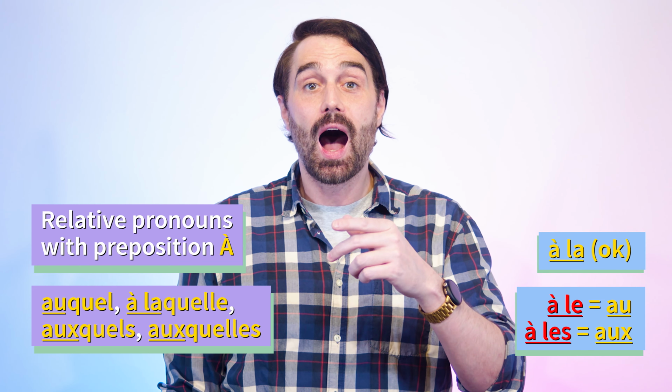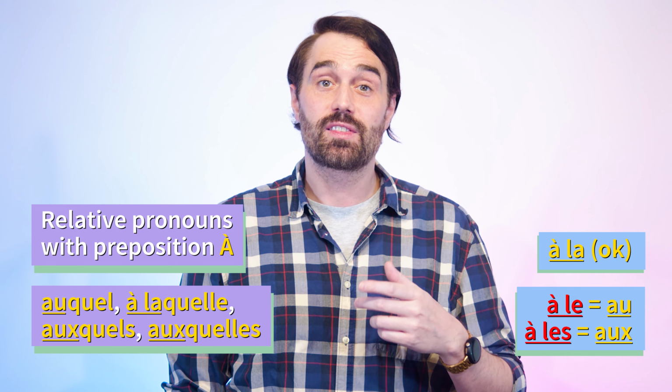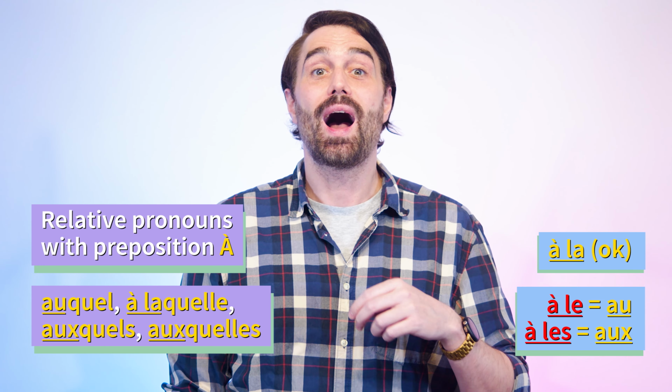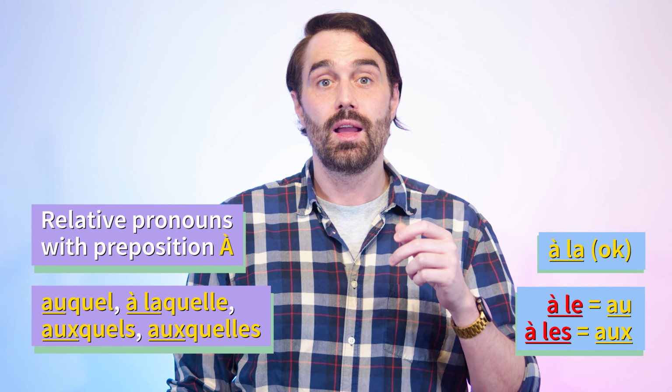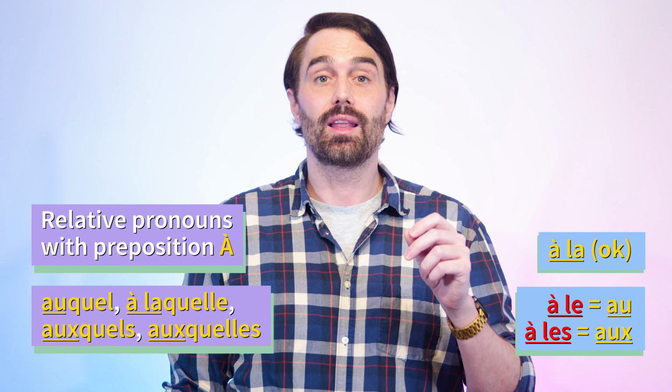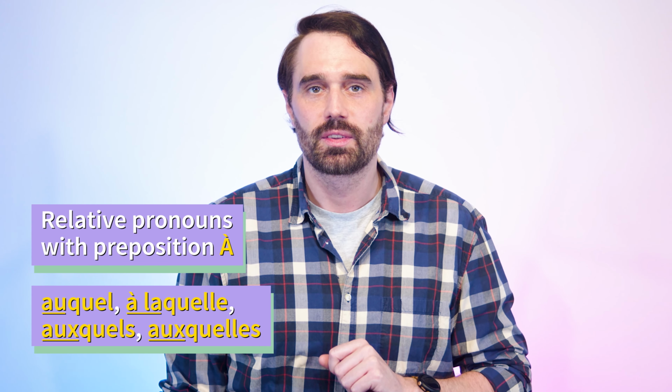We cannot say à lequel, so it becomes auquel. And we cannot say à lesquels or à lesquelles, feminine plural, so it becomes auxquels and auxquelles with double L, E, S for the feminine plural. Here is an example of this.